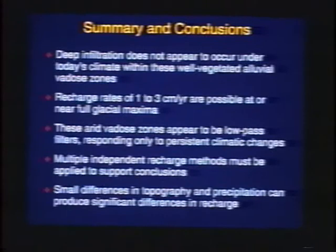Okay, we're just about done. Summary and conclusions. Today, it doesn't appear that there's tremendous amounts of infiltration under today's climate if you've got nice vegetation, well-vegetated alluvial vadose zones. It's not the same as if you've got fractured rock or other things. These are fairly deep profiles, lots of storage capability in the unsaturated zone, lots of roots. It's quite possible that during the full glacial conditions, we could see a few centimeters per year of recharge.